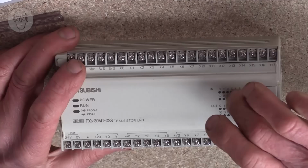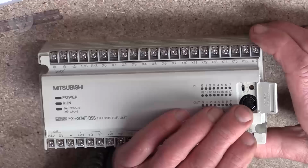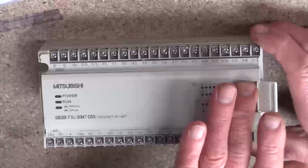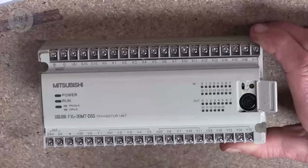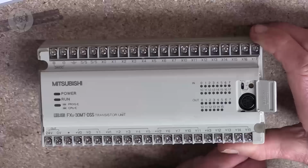Then what else? Beneath this cover, there's the connector. This is the old style connector. The new ones are just USB. Then there's a little grey switch on the side that's run and stop. And then this little thing in here, that's a potentiometer that's addressable in the software, so you can adjust a particular timer or something without having to connect the PLC to a laptop or anything. So that's the sort of basic idea.